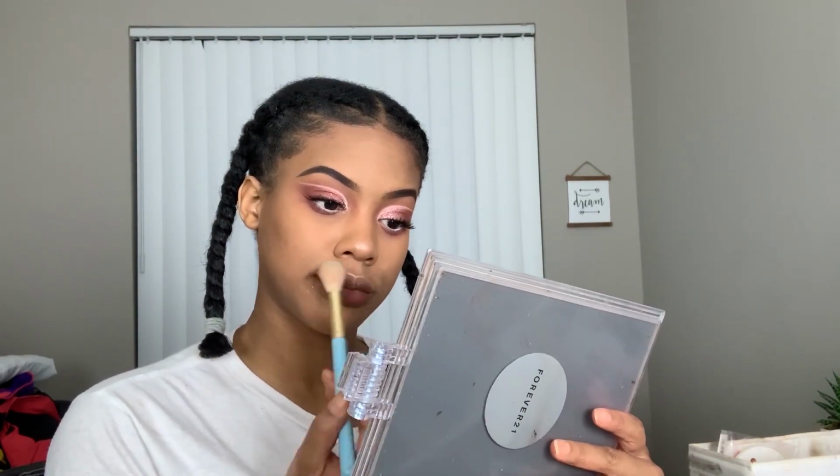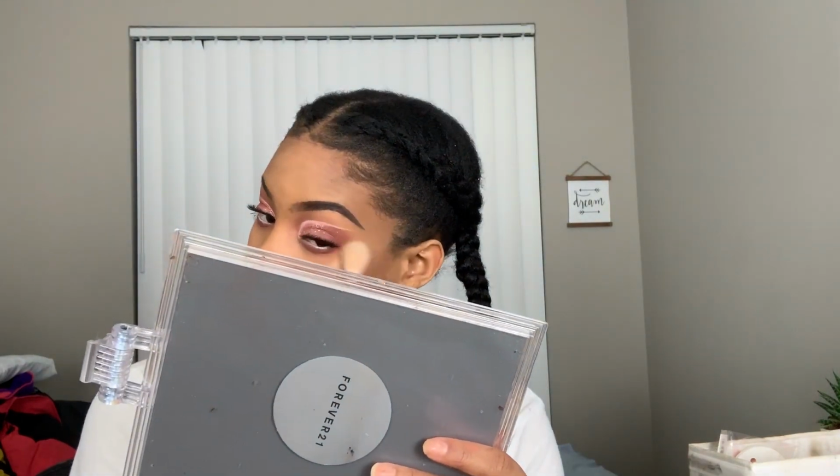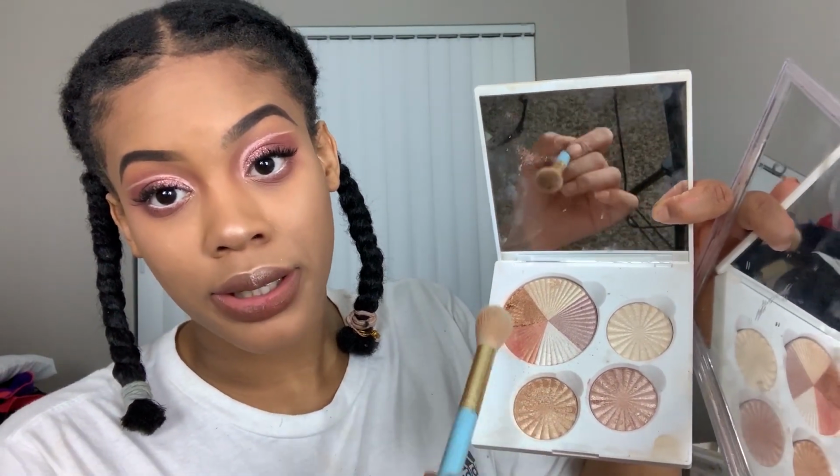Alright. So I kind of use this as a foundation. I don't want it to do too much just yet, because I'm gonna be putting a lot on top. It's my favorite two. As you can see, I don't know what they're called, but we're gonna mix these two with this one. So these three is what I use every day.